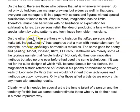Indeed, history, and she put it in quotations, although I don't know why, has taught us that an innate talent can, for example, produce amazingly harmonious melodies. It's not the greatest expression, amazingly harmonious melodies. In other words, why are we using this amazingly here? It just feels a little too much. It feels inaccurate. It feels like she's throwing it in there to impress us, but it's not doing what she wants it to do. Okay, the same goes for poetry and painting. That's fine.